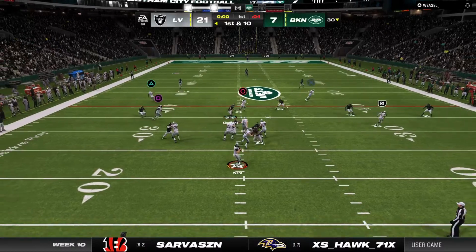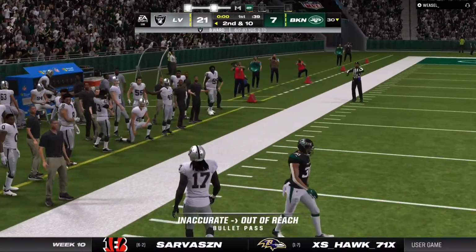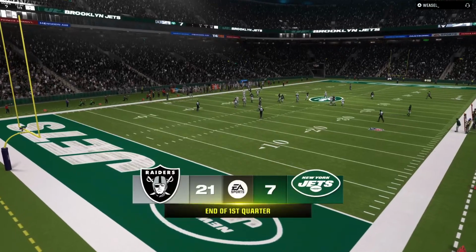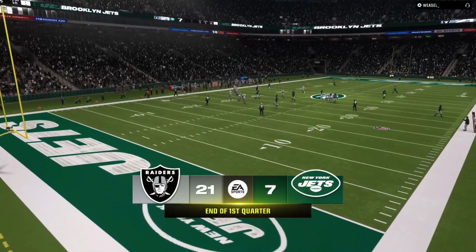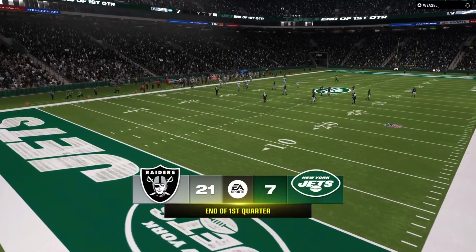Ward now on 1st down. And that will be incomplete. They couldn't hook up on what's going to be the final play of this 1st quarter. A pretty wild 1st quarter. 21-7, our score.